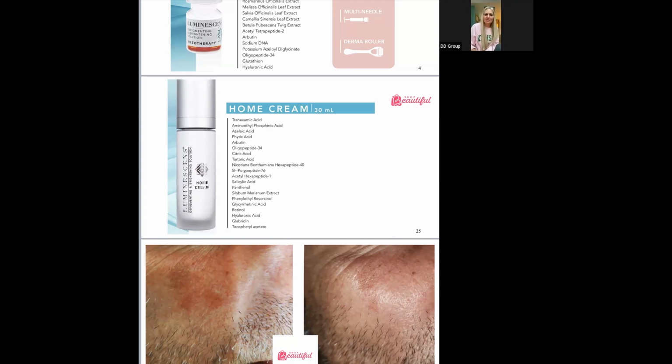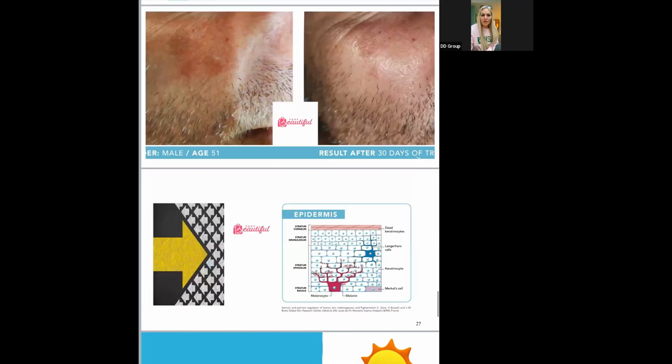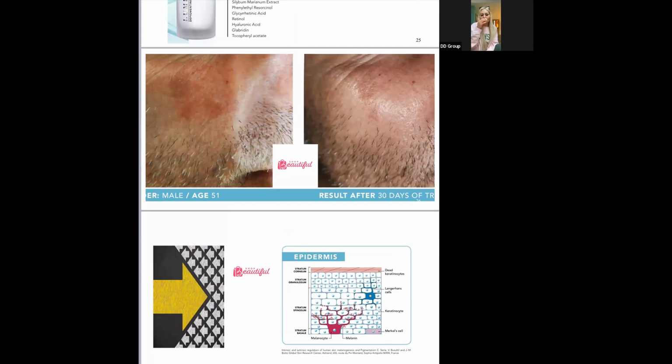I used to say it takes a while to get rid of something that's been there a while, but with this product, not so much. But you need to look at the contributing factors and what else you can start to help them with initially as well. Pictures here, these are off the CMED website.